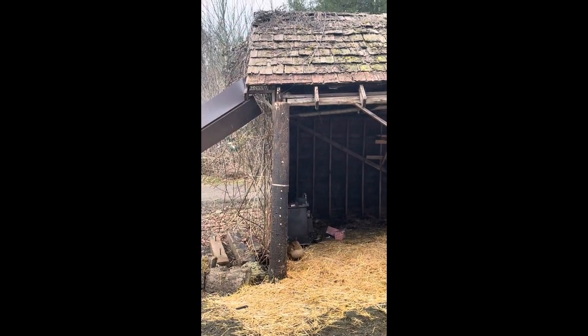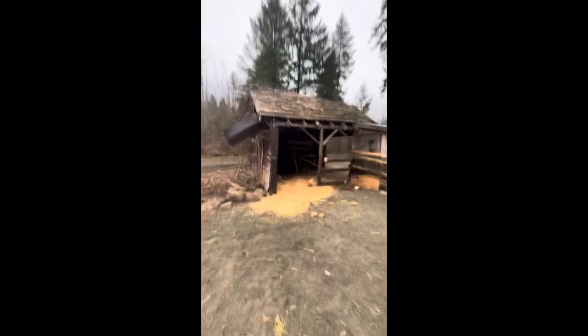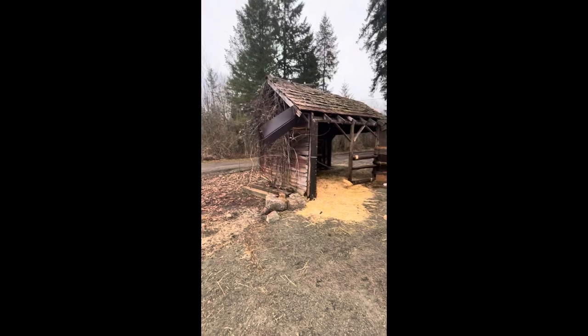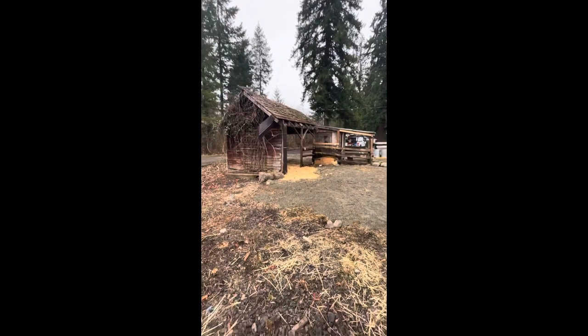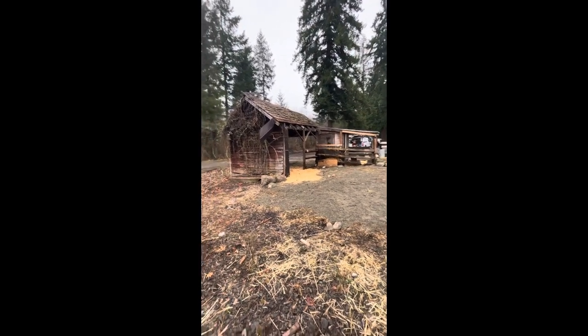Yeah, look at that angle. She's ready to come down. Probably just rig it up with some chains and straps and try to pull it this way, away from the driveway. Try to keep nails and stuff out of the driveway. Yep.